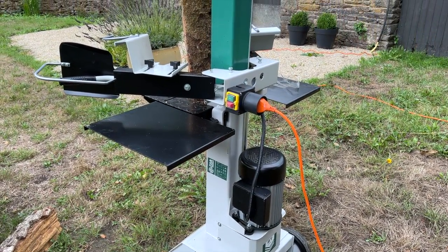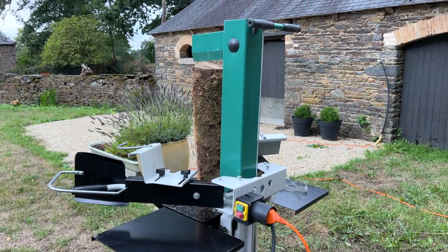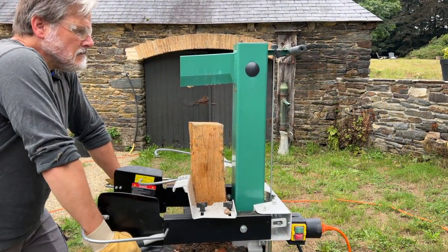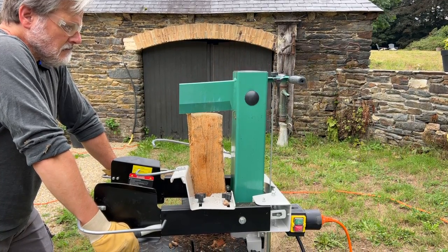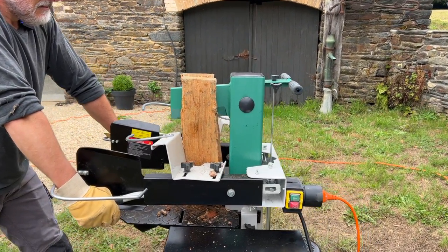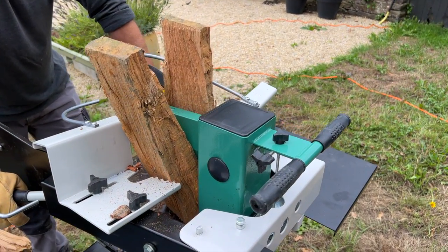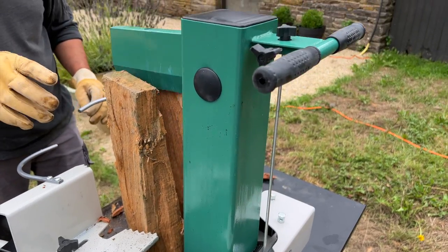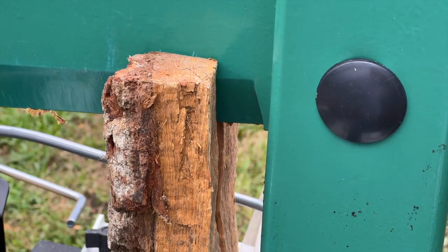We are now the proud owners of our very own log splitter, something we've needed from day one. Oh. That's why you need safety glasses, right? Yeah. That's better.